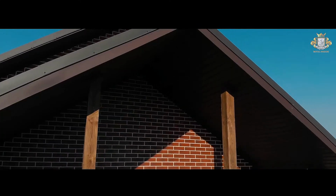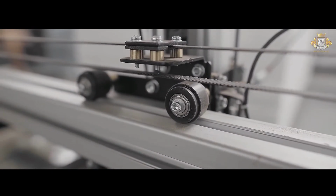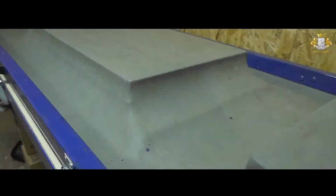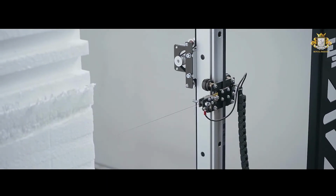Royal Façade is a member of the European compensation program for 35% of the cost of home insulation and makes the implementation of the projects more reasonable. Quick and easy assembly on any surface at any time of the year allows us to eliminate the suspension of a made decision.